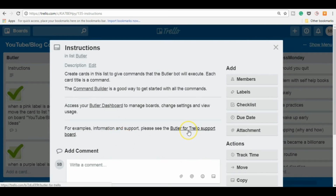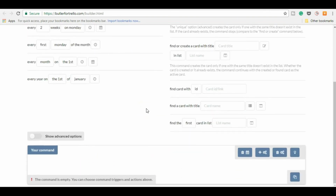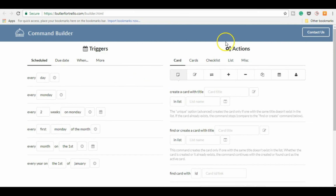First of all, you will find that Trello board we came from in the beginning. You will find that dashboard I just showed you. And the most important thing, the command builder, where you will actually start to build commands and automations. So when you click this link, it will bring you to this page. It looks a bit confusing, but I'm going to explain all of it in just a minute. First, let me show you what a command is and what it does.